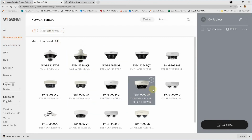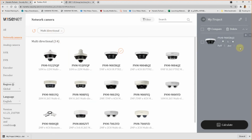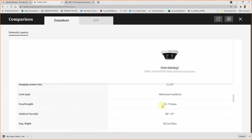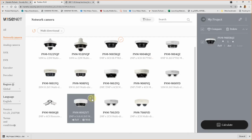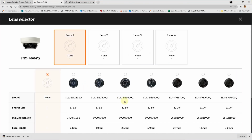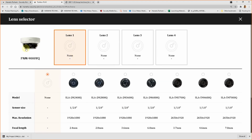Okay, multi-direction. If you take this multi-direction, there is no lens option because it comes with a built-in 5 megapixel adjustable lens. So you can click here and compare. You will find 4.1 to 9.4 mm lens, all of them already adjustable. But if you go to PNM 9000 VQ, this one you can adjust the lens. You have to buy the lens. It will come as a blank camera base only.